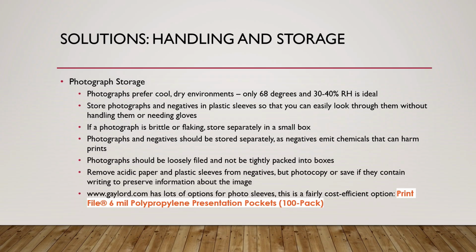We store photos and negatives in plastic sleeves so that you can easily look through them without handling them or needing gloves. That's another way to view them with less handling and without damaging them more. If a photograph is brittle or flaking, you can store it separately in a small box. Photos and negatives should be stored separately from each other, as negatives emit chemicals that can harm the prints. Photos should be loosely filed and not tightly packed into boxes.